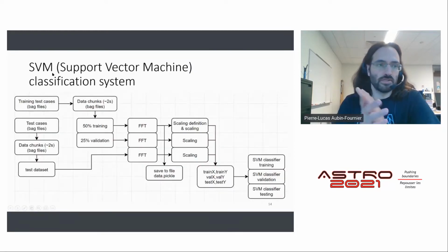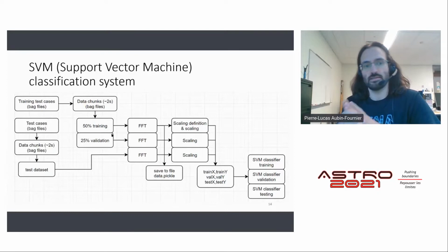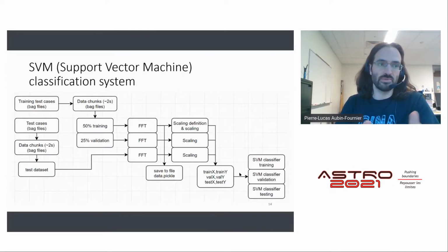So in order to try to detect slip events, we looked at a classification system, and in terms of low computing solutions, SVMs, support vector machines, are typically interesting. Here we have a quick overview of the process we used, where we essentially separate our data sets into training, validation, and testing segments. Then, using 2-second segments of vibration, we try to classify them as either very little slip, so negligible slip, or significant slip.